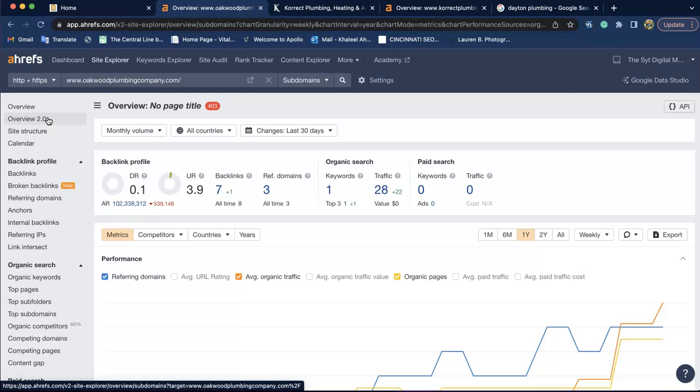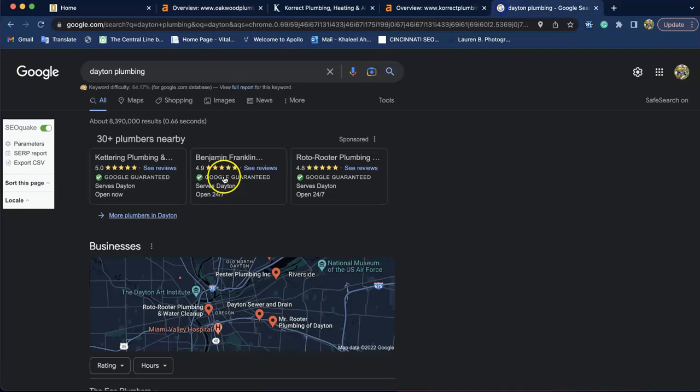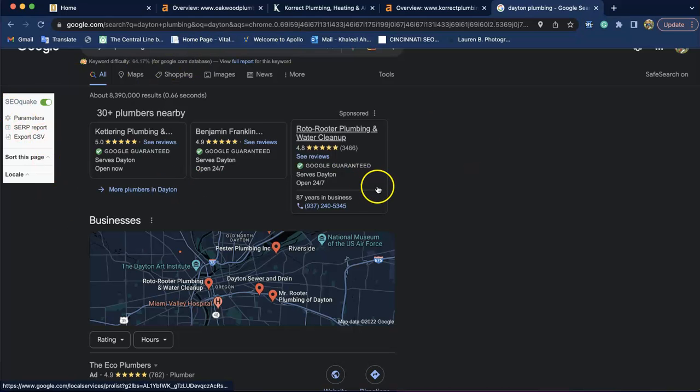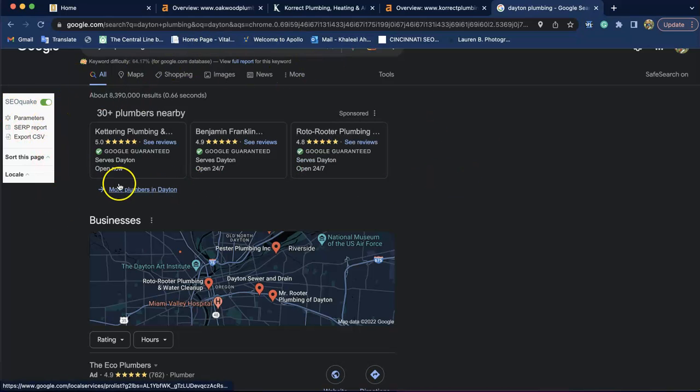The final thing I want to talk about is citations. So when I look up Dayton Plumbing here, the first thing I see is the Google Guaranteed. This is basically like Google Ads, but you're also paying Google to be at the top of the page, and you typically want to be around the top three of these. I really don't highly recommend using Google Guaranteed, because it really varies depending on the location and whether it works or not, based on past clients that we have worked with.